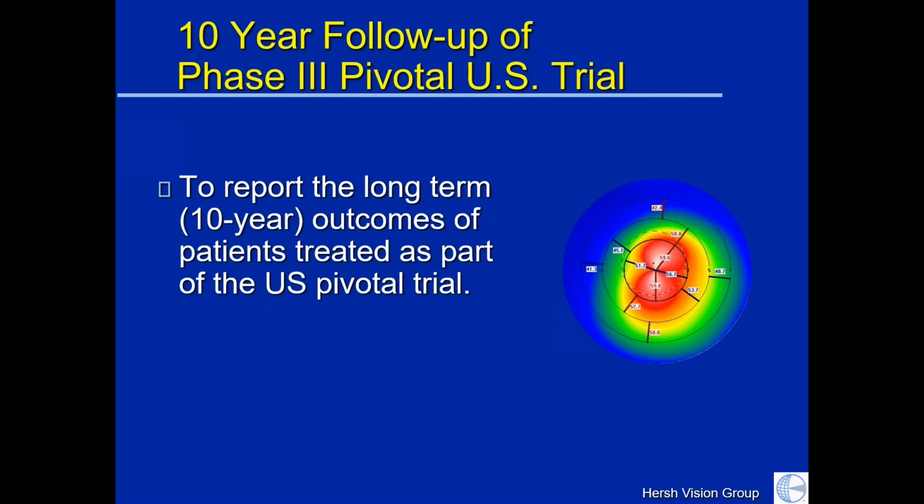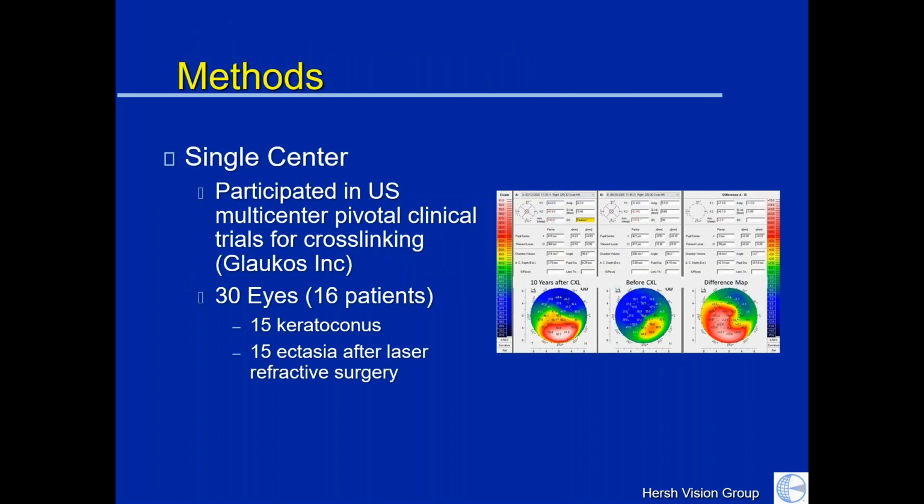Now, we've been following these patients for 10 years now. I did that first case back in 2008 in our center. Actually, we were the second to do it. The first was done down at Emory in Atlanta. But we've been following patients now for over 10 years. This was just our center. We looked at 30 eyes of 16 patients to see if there was indeed any change over time.